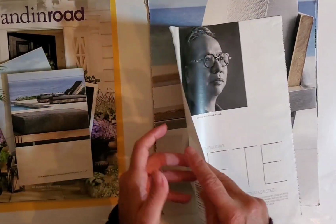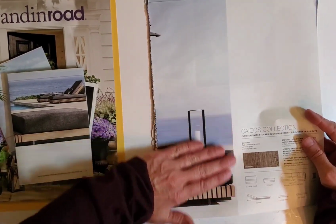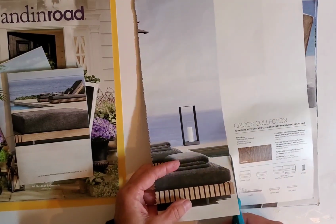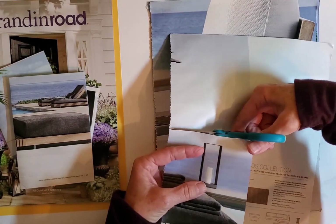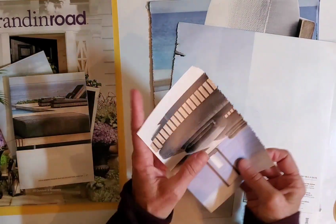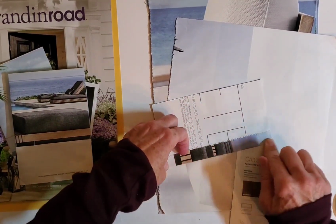All right, we've got the creator here. I'm kind of liking this candle. You see it right there? I'm just really liking that. I think what I'll do with this page is just cut this out. This should be about 4 inches. I can see that it's not quite 4 inches, so I'm going to fold this up and then just do a cut right here.